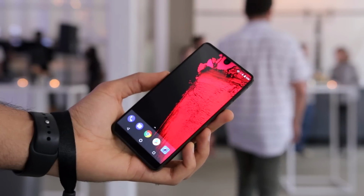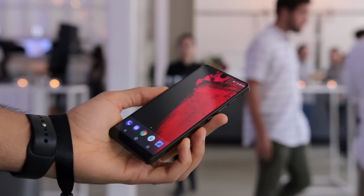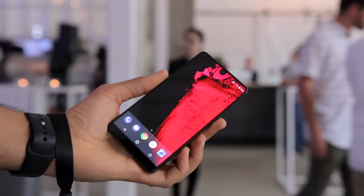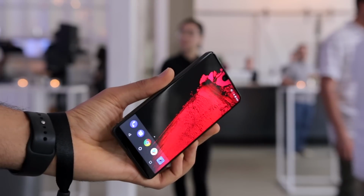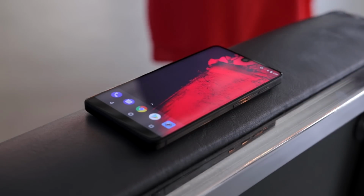The display itself looks good for an LCD panel with blacks that can get pretty dark to blend into the bezel, but doesn't really match the level of an AMOLED panel, especially on full brightness. The color itself though is nice and vibrant, while still quite accurate looking.